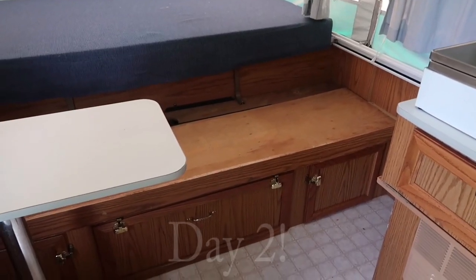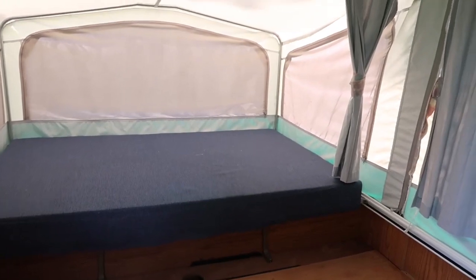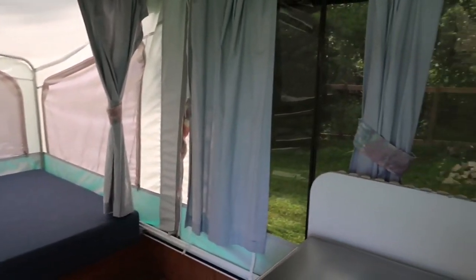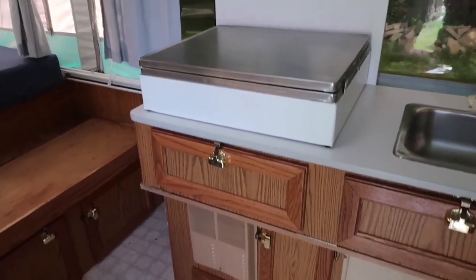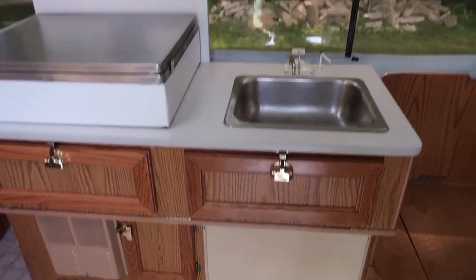So here's a look at our camper before. If you guys didn't see my first video on the camper cleanup, I will link that above. But I just wanted to give you another look at it before I start painting the walls and the cabinets. Okay, so anyway, I'm going to be painting them white.